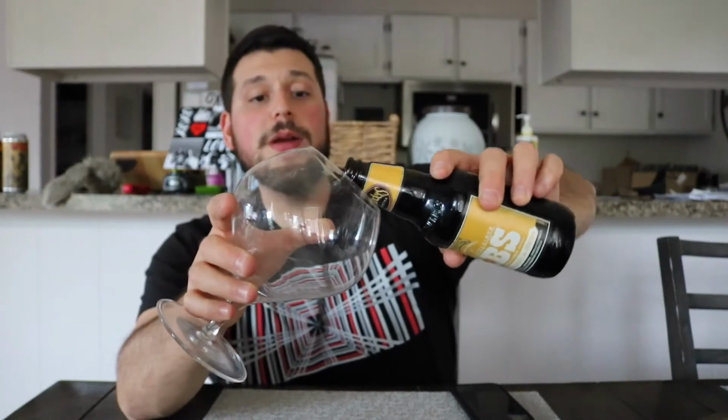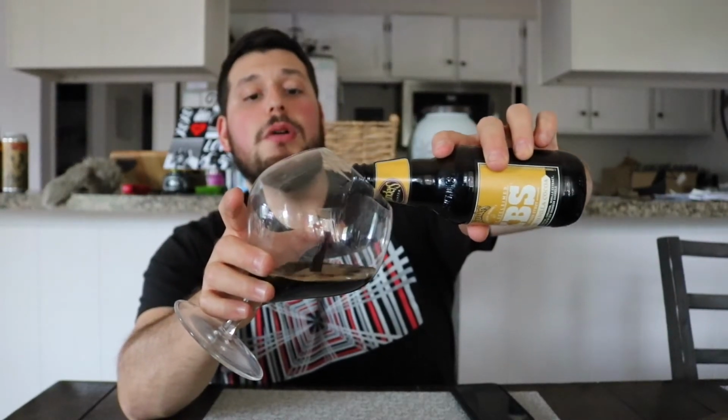We have the gold barrel-aged cap, standard for the KBS series. Yellow label, a little mustard, dark yellow. And let's go to a pour. I have a rambunctious, crazy glass, guys. Just for fun, let's see what we're working with. Good carbonation, a little bit of smoke coming out.